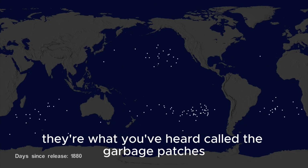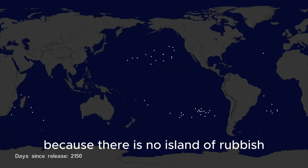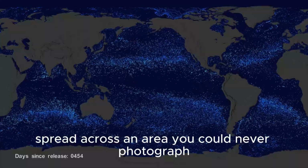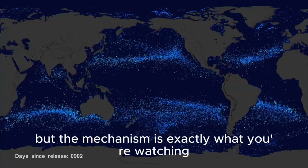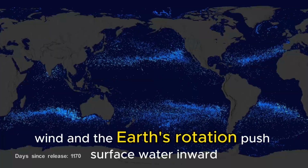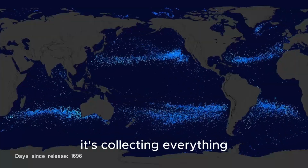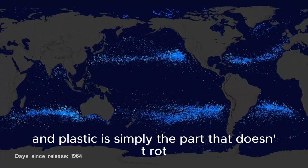They're what you've heard called the garbage patches, and the name is misleading because there is no island of rubbish. It's mostly a thin soup of fragments spread across an area you could never photograph. But the mechanism is exactly what you're watching. Wind and the Earth's rotation push surface water inward, and anything that floats goes with it. The ocean isn't collecting plastic. It's collecting everything, and plastic is simply the part that doesn't rot.